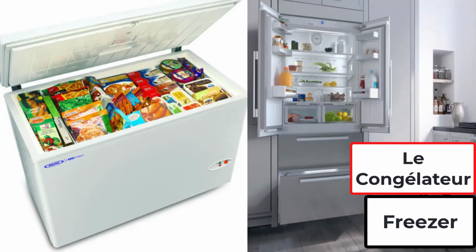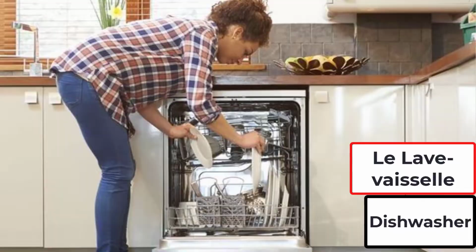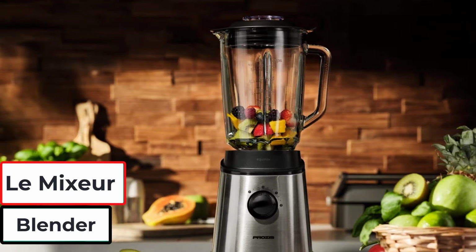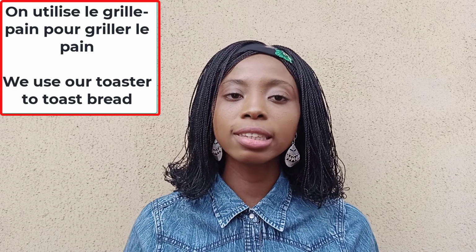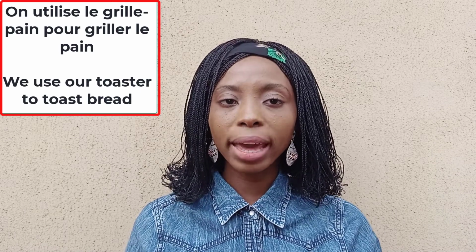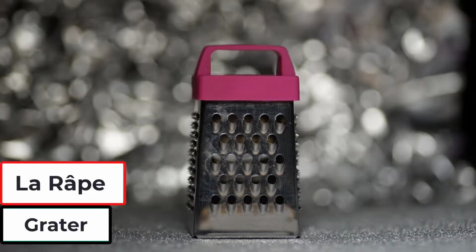We have another one which is called le congélateur. Le congélateur is referred to as the freezer, while le frigo is the fridge. You get it? So we have le lave-vaisselle, which is our dishwasher. We have le mixeur, which is blender in English language. We have le grille-pain, which is our toaster. Donc, on utilise le grille-pain pour griller le pain. Okay? We have la râpe, which is our grater for grating.